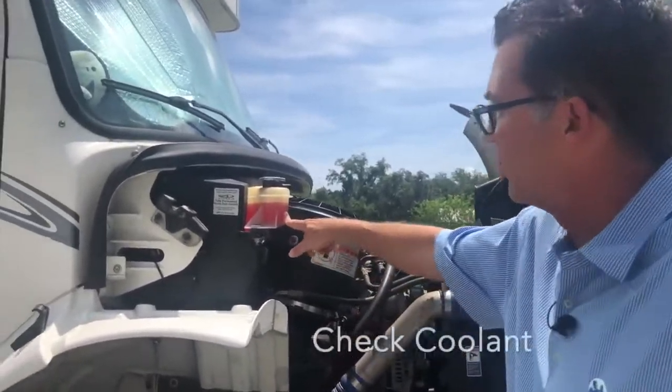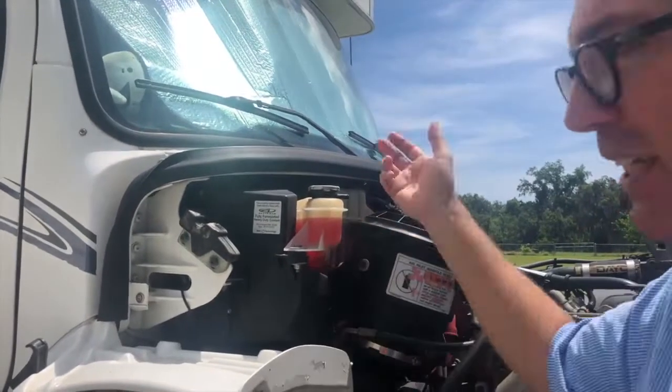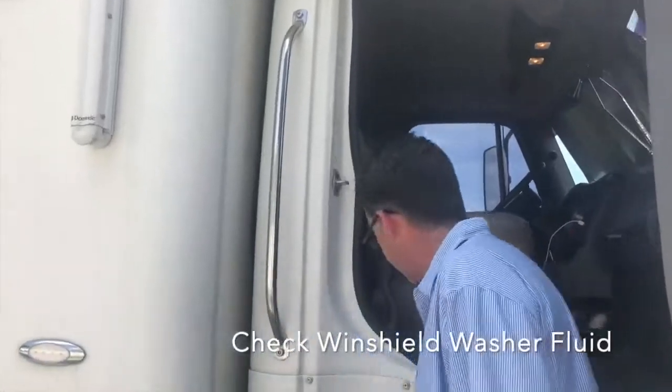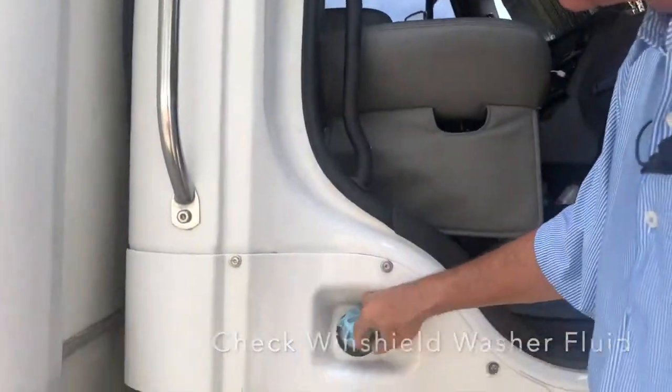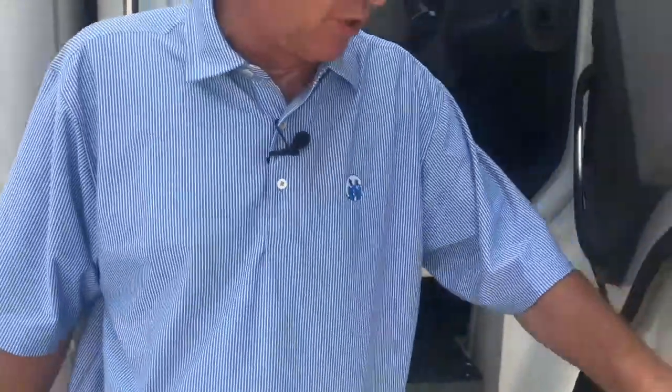Here's another example. This is a coolant tank on this truck. You've got a low and a full mark. Just take a look at it. Windshield washer fluid is here on the side. Just take a gander at that and see if you need to pour some in there. Not that super important, but if you get into bad weather and a dirty windshield, it will be important.